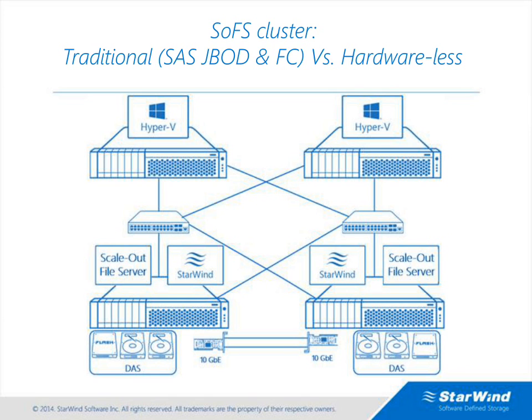So effectively, right now, the 2 scale-out file servers only use their directly attached storage. So I pictured spindles and flash here, just for the reference. As I said, it can be either SAS or SATA. It can be SATA or SAS flash and spindles. It can be PCIe SSD, which is not really possible with JBOD solutions. And it utilizes 2 10 gigabit cards, which are cross-connected to synchronize the data and keep the cache coherent.